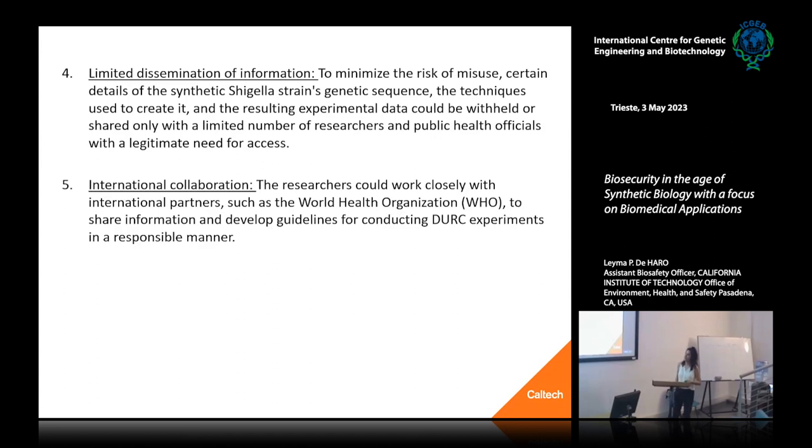Then you want to talk about international collaborations, and make sure you work closely with other partners. Nowadays, research is very international. If you're conducting some research, chances are you're not doing it by yourself. You have collaborators in other parts of the world. So the same thing, if you're doing this type of research, your collaborators in their countries, in their institutions, they also have to assess.